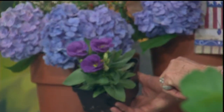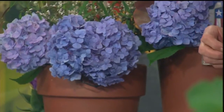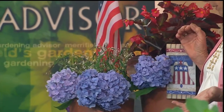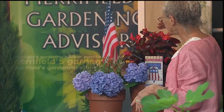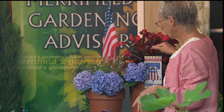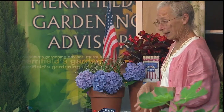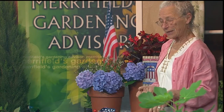Lisianthus, this will take the heat too and be a good sun plant. The begonia, which we have depended heavily upon this year because we don't have the bedding impatiens, and it works. It comes in pink and it comes in white. But I've used this one, and the bronze leaf will grow beautifully in full sun or in shade. So begonias, the euphorbia, and there are a lot of other fun plants that can be used in containers that can welcome your guests on the 4th of July.